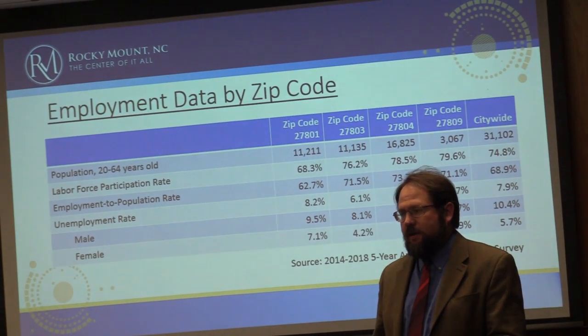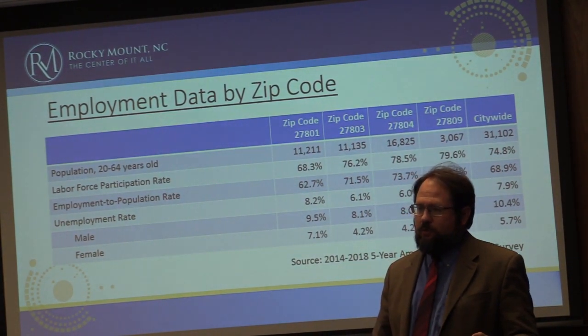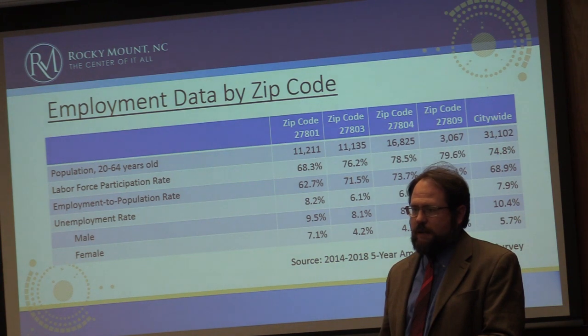Right. The way the American Community Survey works is it does five-year estimates of a five-year grouping, and it updates that annually. Like the last group was 2013 to 2017. This is 2014 to 2018. So is this an average over a five-year period? Close to an average over a five-year period.